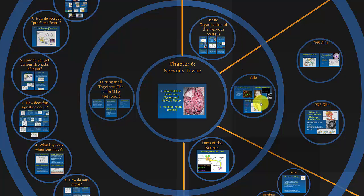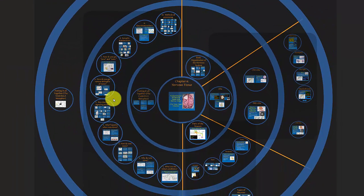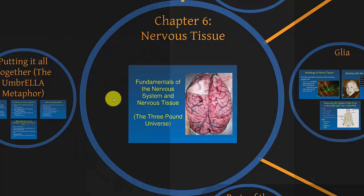We'll talk about glia, which are the support cells. You might remember astrocytes from doing histology. There's some other ones we have to add. We'll do parts of neuron, and then here's my favorite part, is putting it all together. How do neurons function to help us make decisions? So not a whole lot of content, honestly, but it's content that you have to get to fit together. And it's a little hard to juggle it at first, but eventually you'll be juggling it and you won't know why you're confused in the first place.